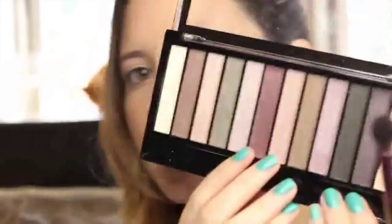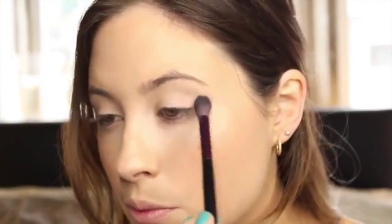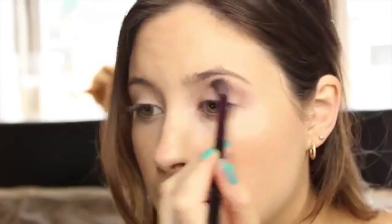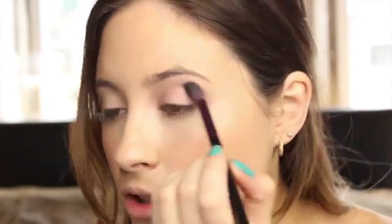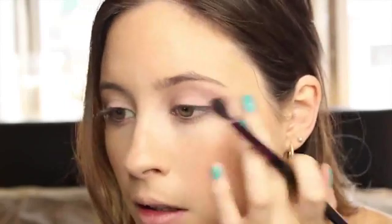So, okay, I think the first shade I'm going to go in with is this matte taupey pinky shade, just to sort of highlight the crease. Let's do this. Excuse the cat, she's just eating herself casually in the background. Alright.